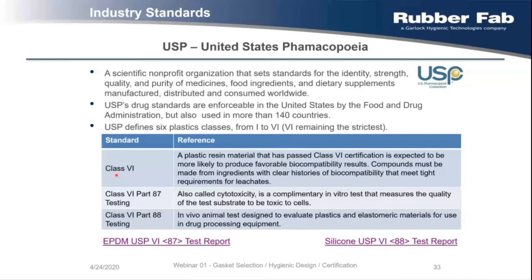Now the USP, as we also saw in the leachables and extractables, also does testing, and very strict testing. This testing is in 2 parts. These 2 parts are in compliance with elastomers and also with thermoplastics like PTFE. So we can test EPDM and PTFE with both of these classes.